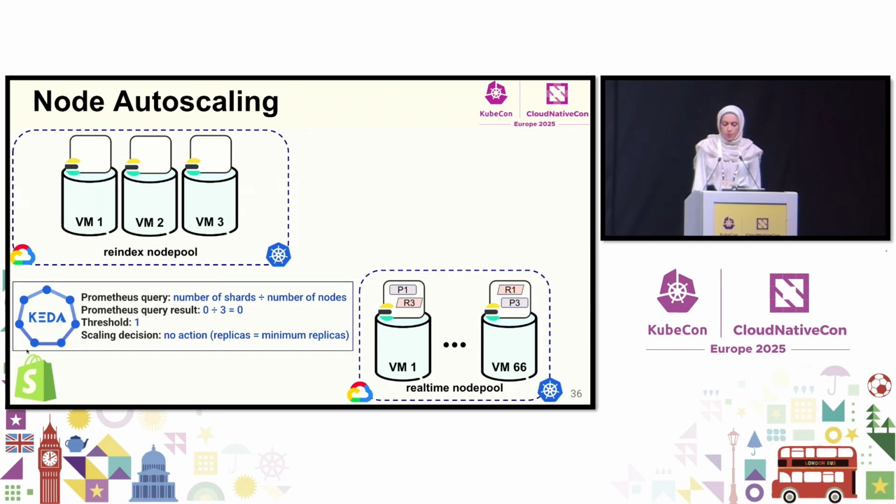The following slides show an example for node autoscaling. We have a real-time node pool hosting shards for production indices. We also have a reindex node pool with a minimum of 3 nodes that initially host no indices. So the Prometheus query for KEDA that calculates the number of shards divided by the number of nodes will return 0. KEDA compares the query results to the threshold we have set, which is 1, and decides to do nothing because the reindex workload already has 3 replicas, which is the minimum allowed.